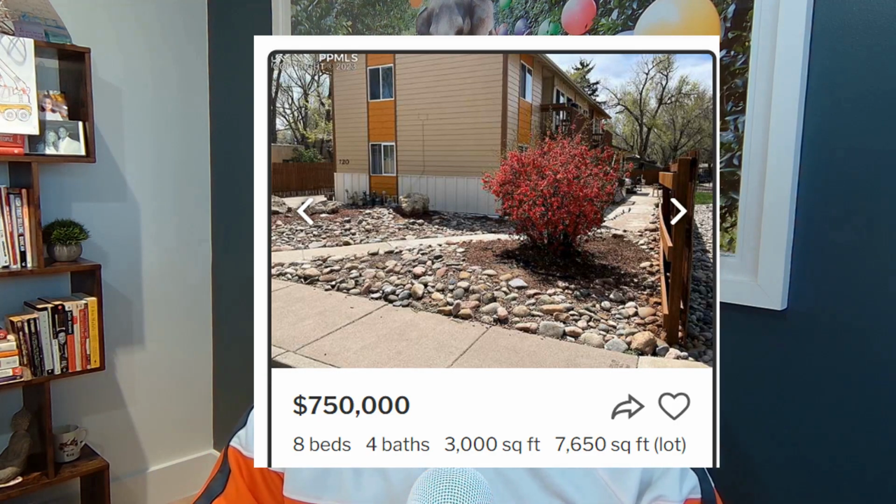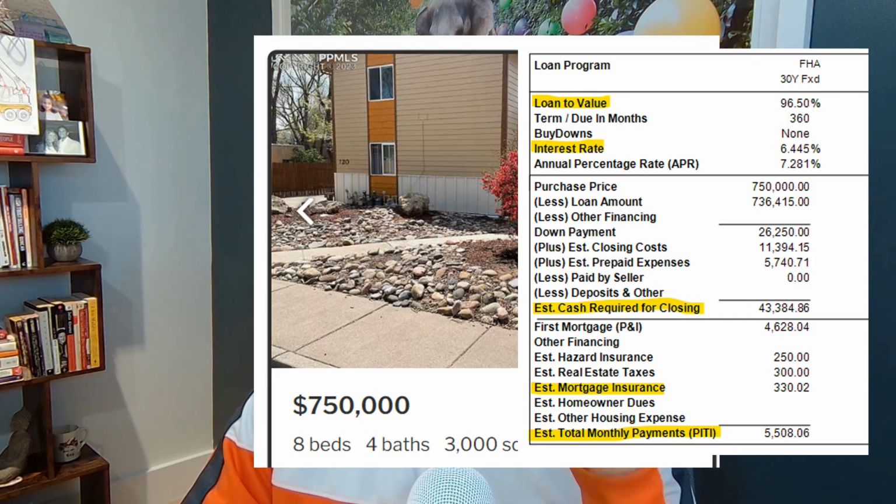Now let's get into it. This is where the rubber meets the road. I want you to understand, because you're making huge financial decisions here. With the conventional loan, you would need to put down $37,500, and the payment would be about $5,810 for an example property like the one I'm showing you here. Now, on the FHA loan, the down payment is $26,250. That's the 3.5% on $750,000. The total payment is $5,508.